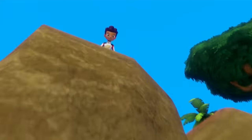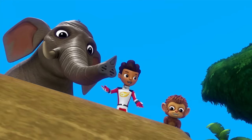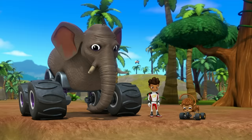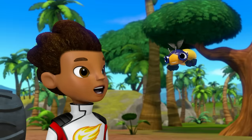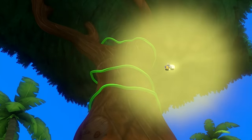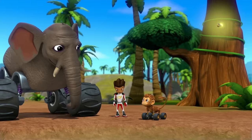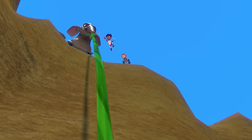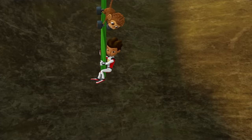Blaze, up here! Hey, Jay, you made it! That's right! And I brought some friends to help you get out of there! Whoa! Hey, animals! Okay, friends, let's get to work! Firefly, can you use your light to find a long vine? Perfect! Now, Elephant, I need you to hold on to that vine with your strong trunk so we can climb down. All right! Okay, Monkey, can you use your tail to swing me to Blaze?